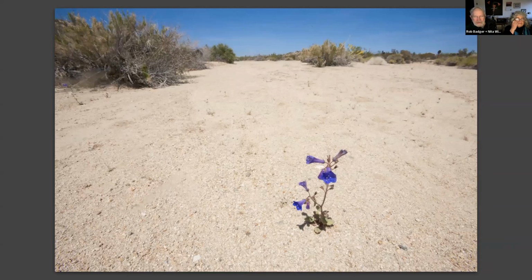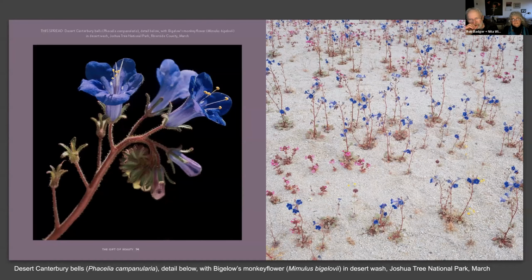This was a typical rain year in a typical wash in the southern part of Joshua Tree, where you'd see occasionally these beautiful Canterbury bells scattered up and down the wash. Well, in 1998, when we were in Joshua Tree, it was an El Nino year, an abundant rain year, and the flowers just grew. There was such a seed bank in this granitic soil in Joshua Tree that came to life. The rain was not only abundant, but it was scattered over a long period of time. So the flowers grew much taller than they normally do and put many more blossoms out. Unfortunately, you can't see the whole frame because of the little stuff on the side here, but it was just something we had never seen before.